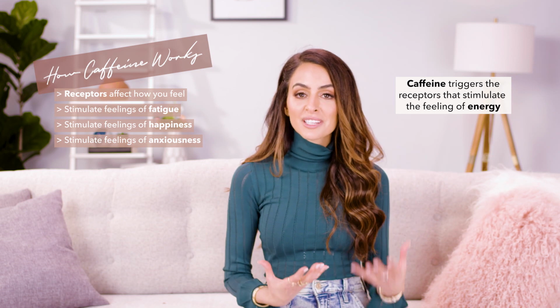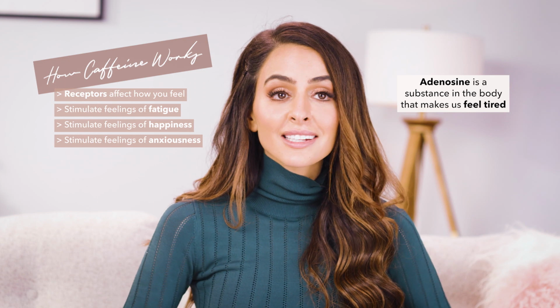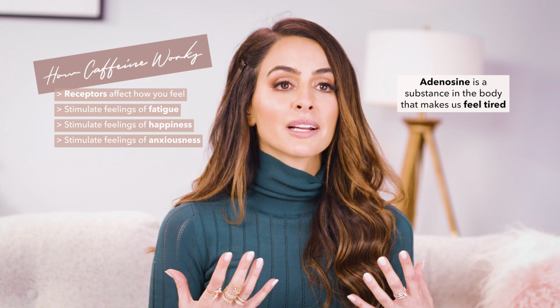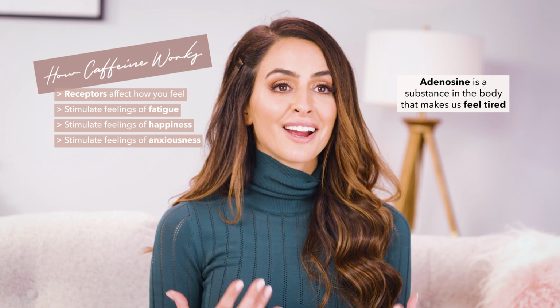energized. Now, the interesting thing is that certain compounds and chemicals can have similar structures, meaning they can trigger different receptors. So basically, caffeine has a similar receptor to something called adenosine. And adenosine is a naturally occurring substance in our body that makes us feel tired. So it promotes feelings of sleepiness and tiredness.